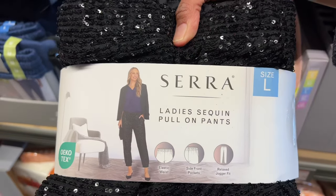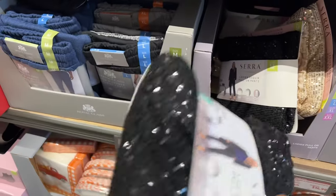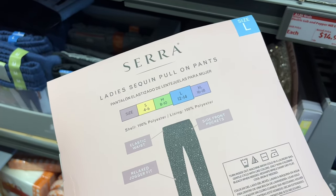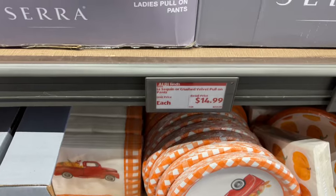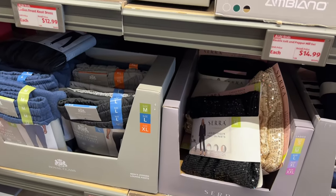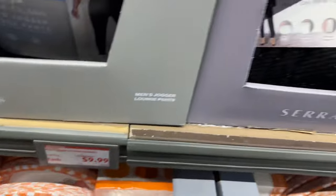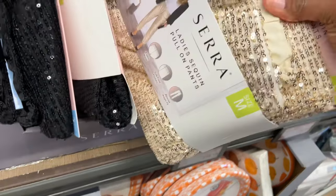This is a ladies' sequins pull-on pants. Really? Okay. Look, Beyonce got everybody pulling out the sequins, right? Y'all, the price on these are $14.99. I'm not sure the price on this. I'll put the price on these for you. And they have them in the black and the gold.